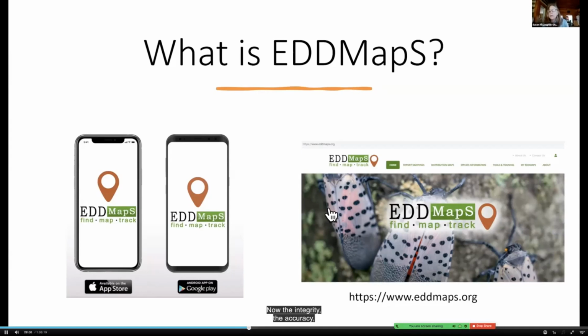Now, the integrity, the accuracy, the credibility of EDDMaps data, which is essential to the data's usability in research and management and policymaking, depends on its system of verification. So when we submit a report to EDDMaps, that report will be reviewed by one of the verifiers, who are people who are subject matter experts. And not until a verifier approves a report does it become publicly available and part of the data set.